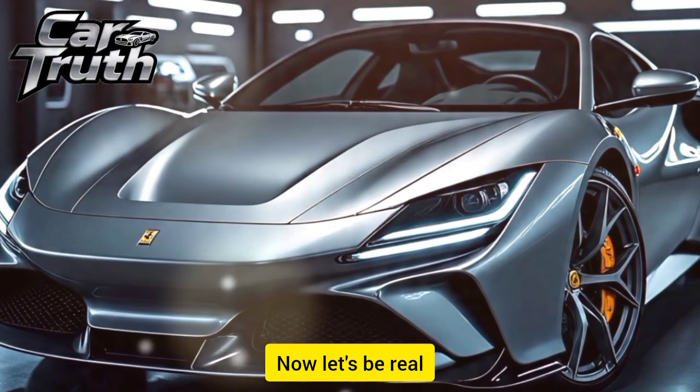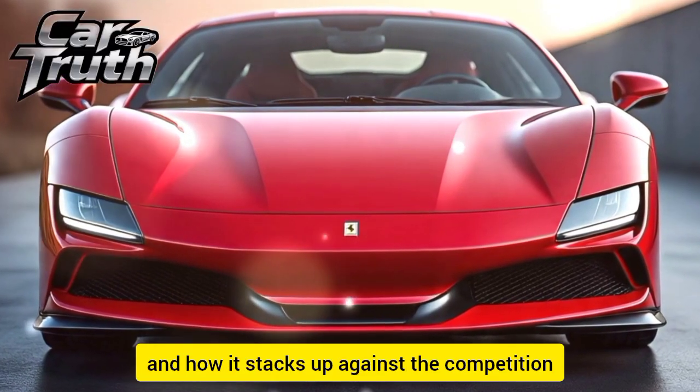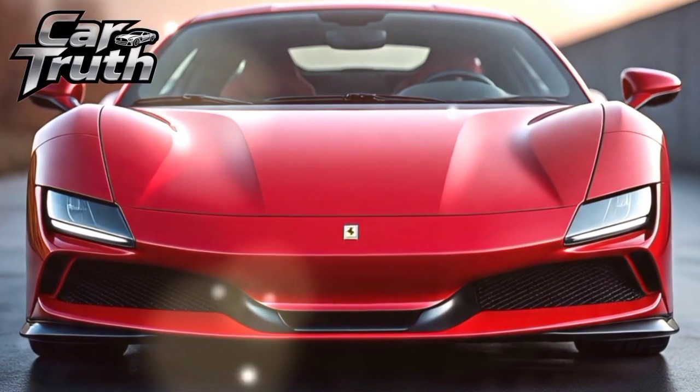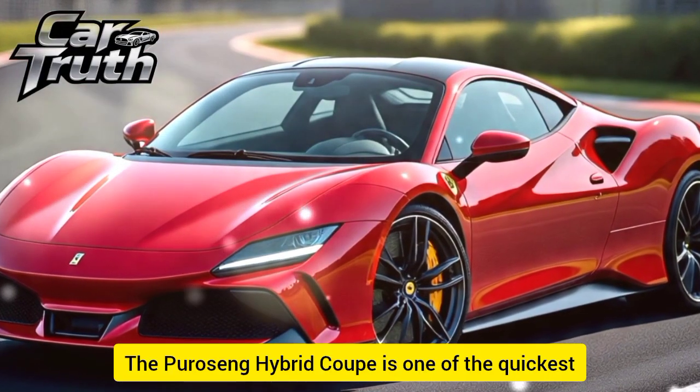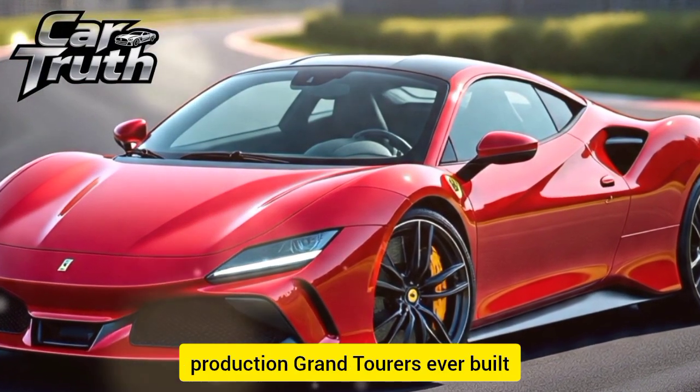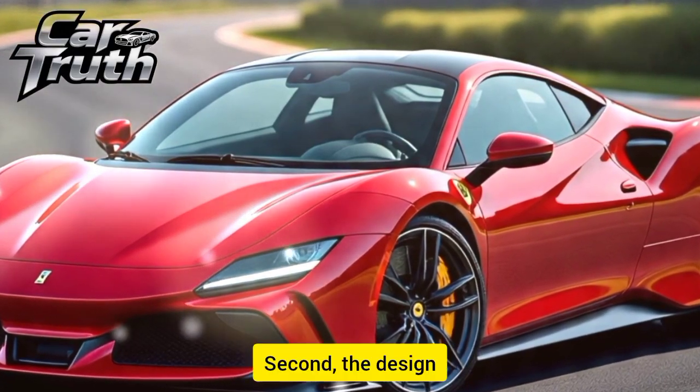Now, let's be real, no car is perfect. So let's break down the pros, the cons, and how it stacks up against the competition. 3 major pros. First, the performance. The Purosangue Hybrid Coupe is one of the quickest production Grand Tourers ever built, a true halo car for the hybrid age. Second, the design.